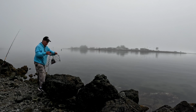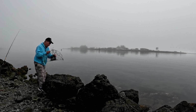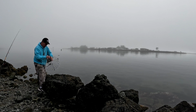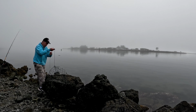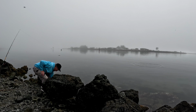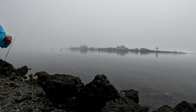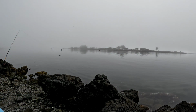So we got one green crab, and we want to annihilate them because they're an invasive species. Very important. Very important that they not be returned to the water. You may think that that's cruel, but it can wipe out a lot of livelihoods here. That green crab. Okay, so you definitely want to get rid of that. There it is there. You see why it's got its color, because it's green, but they are terrible for the ecosystem here. Absolutely terrible.